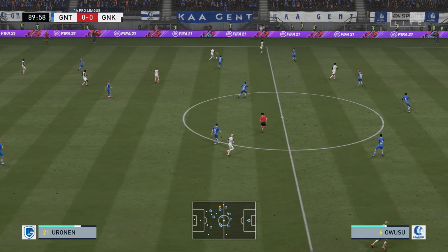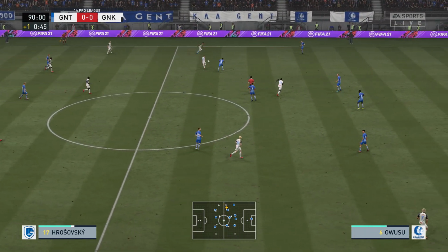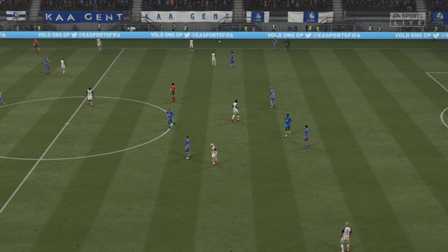And just the 1 minute left in normal time here. And the electronic board showing one additional minute. And that is it for the 90 minutes. Level pegging here.